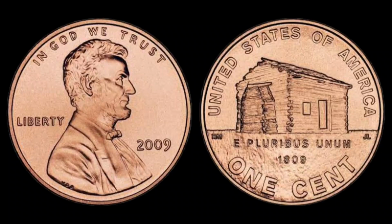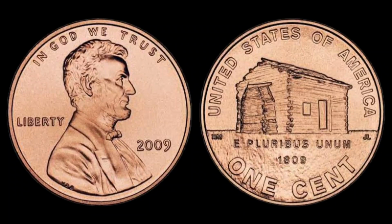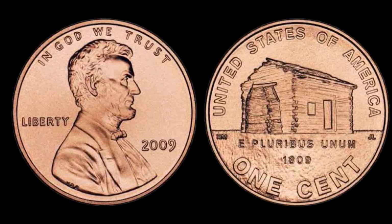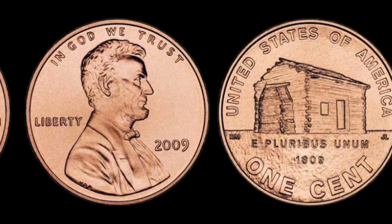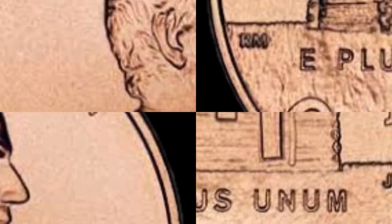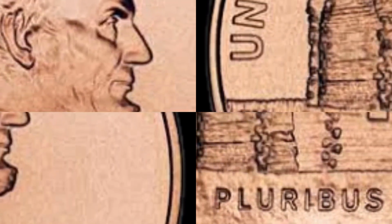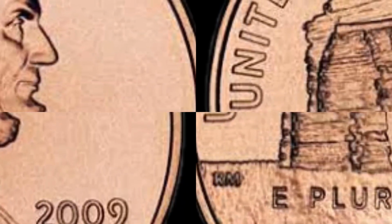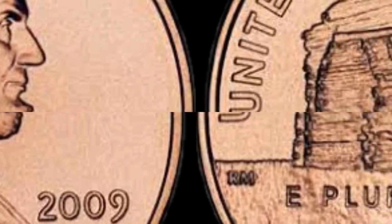In conclusion, the 2009 no-mint mark Lincoln penny is not just a piece of currency. It's a piece of history and a potential goldmine for collectors. With a value soaring to $89,500, this coin exemplifies how a simple penny can hold incredible worth. So check your change and keep an eye out for this rare find.